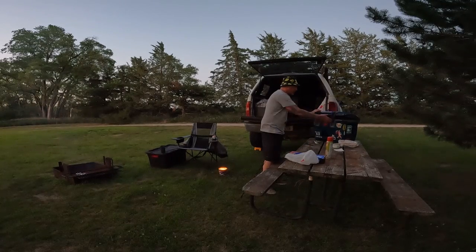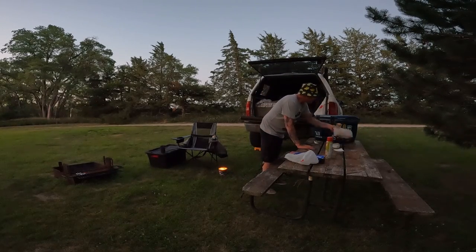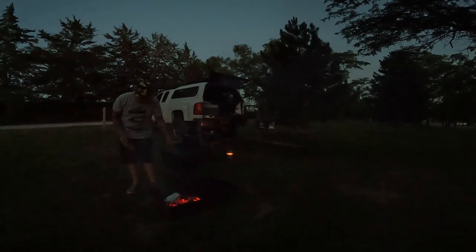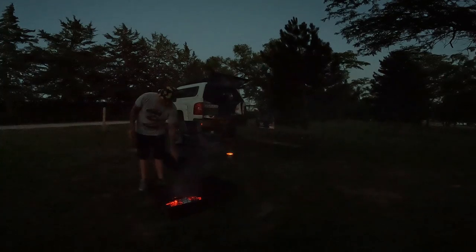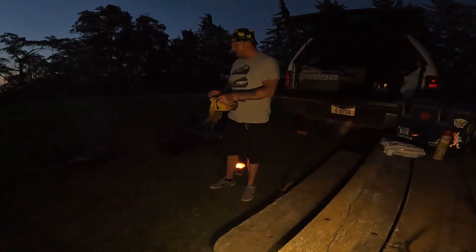Oh, I forgot the Pam cooking spray on there. I was going to spray the inside of the foil with Pam. I guess we'll just see what happens. Y'all, I can hear it sizzling. I think I have a leak in the tin foil, but either way, I believe it's done. I'm gonna go ahead and grab that sucker.